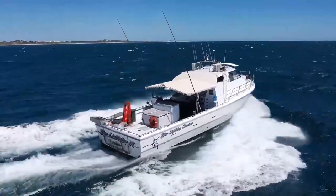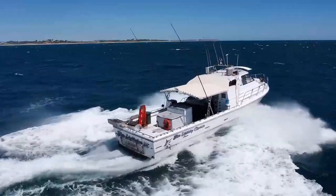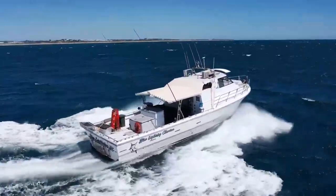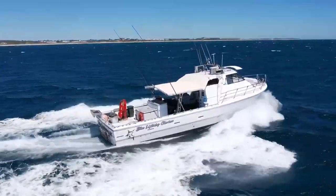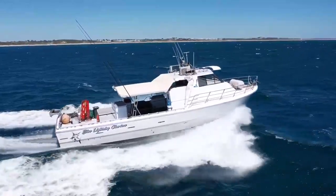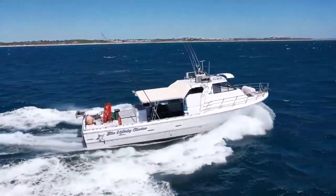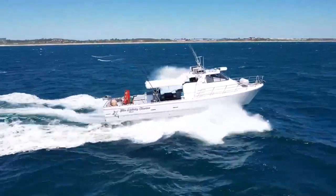On the aft deck there's a dinette housing the 10 crew or 10 passengers and a 40-inch TV. There's 2 heads and 2 showers, one through a macerator which needs to be used in all the Class A reserves, and the other just going straight over the side.